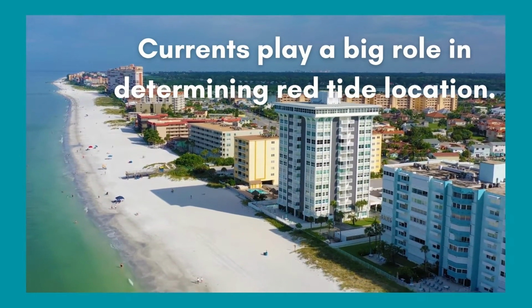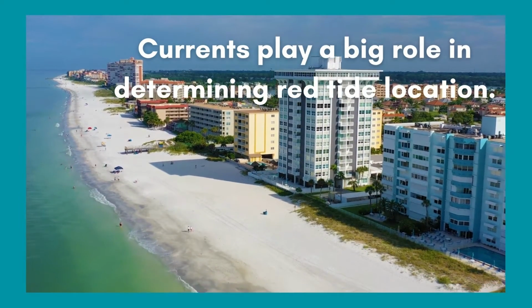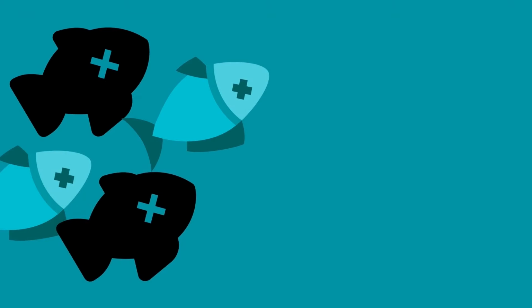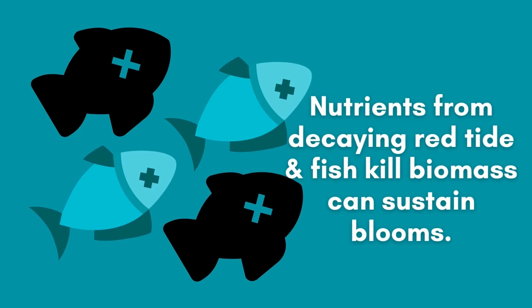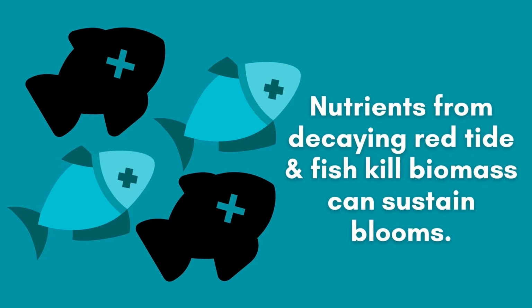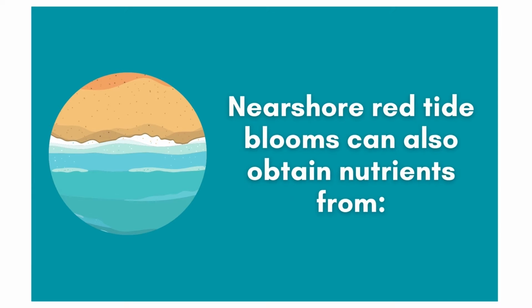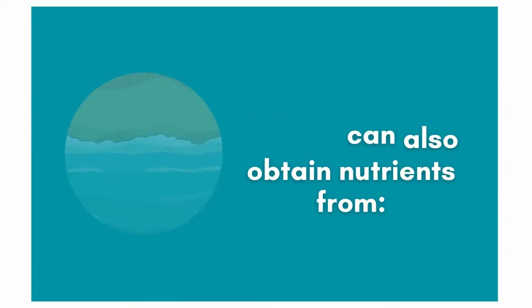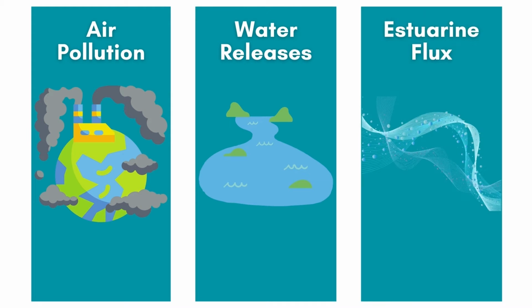In fact, these currents play the biggest role in determining which parts of our coastline will be affected. Once the bloom moves nearshore, nutrients associated with decaying red tide and fish kill biomass are among the most significant nutrient sources for blooms. So much so that red tide has been considered nearly self-sustaining. Nearshore red tide blooms can also obtain nutrients from air pollution, water releases from rivers and estuaries, and estuarine flux, or the exchange of nutrients to and from the estuary.